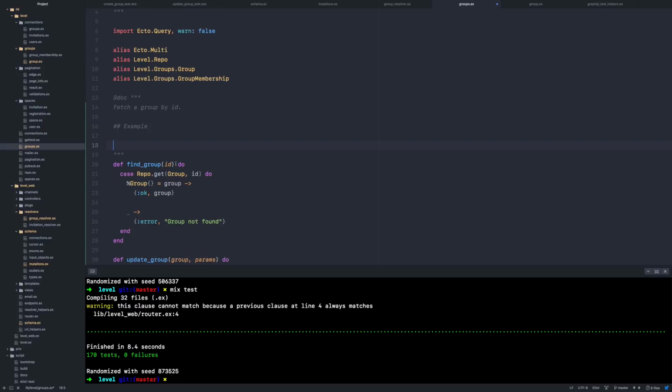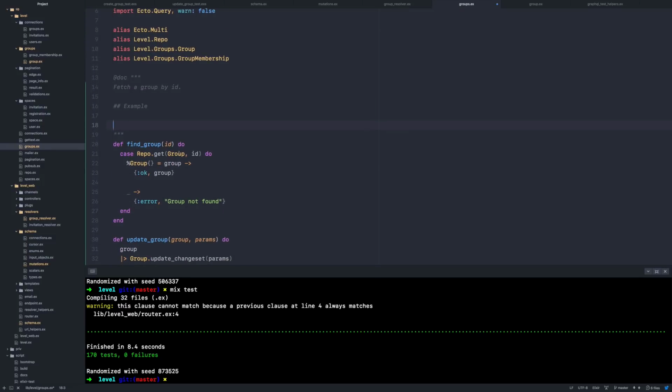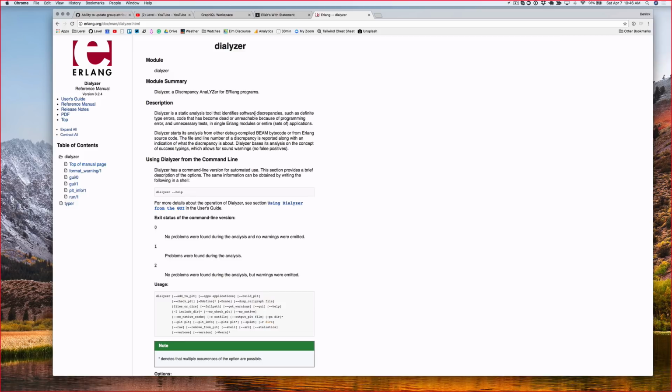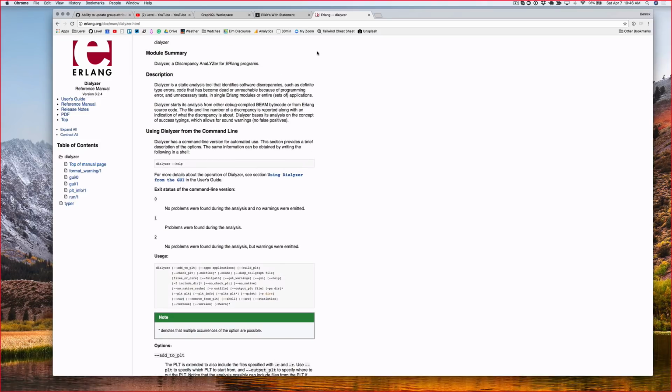Does it do fuzz testing, or does it attempt to analyze the AST and confirm that you're right? That's a good question. I'm not sure. I think it probably just looks at the AST, in which case it can't be perfect because dynamic stuff can happen. The "lyzer" part of that name makes me think it analyzes the AST as opposed to shoving values in and seeing what happens. Static analysis tool that identifies software discrepancies, definite type errors. Static analysis. Cool.